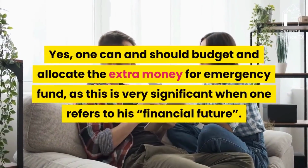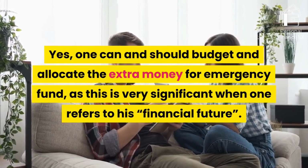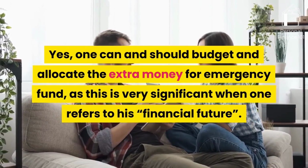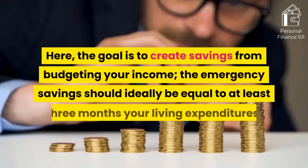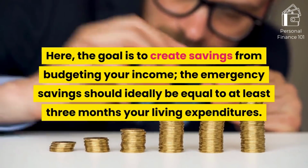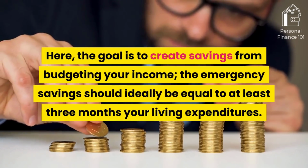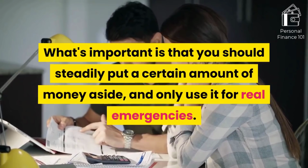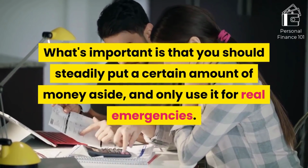Yes, one can and should budget and allocate extra money for an emergency fund, as this is very significant when one thinks about his financial future. Here, the goal is to create savings from budgeting your income. The emergency savings should ideally be equal to at least 3 months of your living expenditures.